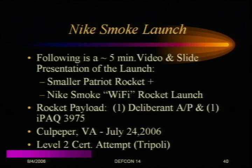One more thing. When we shot this thing up in Culpeper back on July 24th, you actually have to get FAA approval for anything over 2,000 feet. So we had to call in and clear the airspace over Culpeper before we set this puppy off. And my Triple E friends, it pays to have friends in high places, because my Triple E friends all helped me out with this.